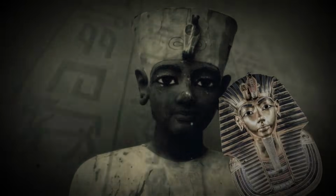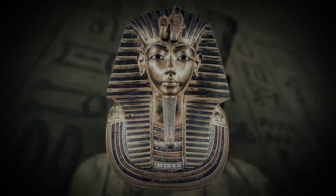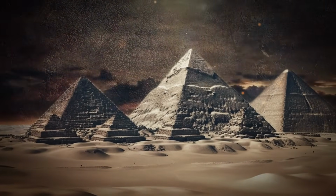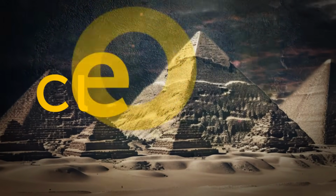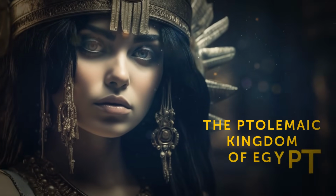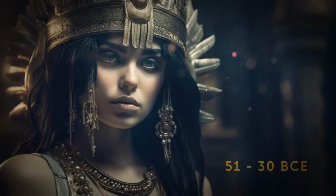You've probably seen one of them. It has become one of the most recognizable attributes of ancient Egypt. More than 100 years have passed since then, and now humanity has finally become close to another large-scale discovery, the tomb of Cleopatra. This queen was the last active ruler of the Ptolemaic Kingdom of Egypt, who sat on the throne from 51 to 30 BCE.